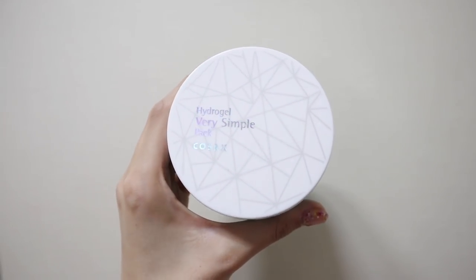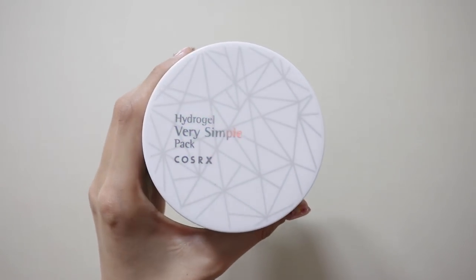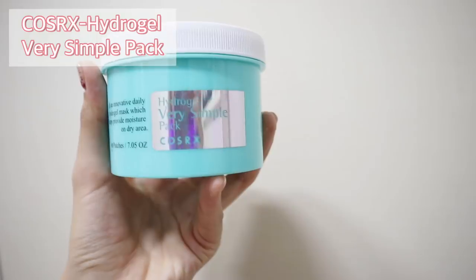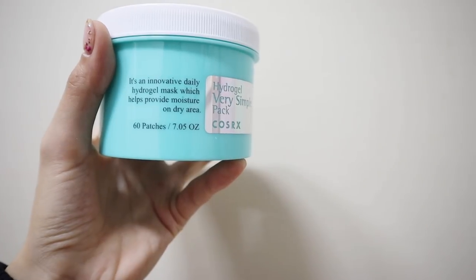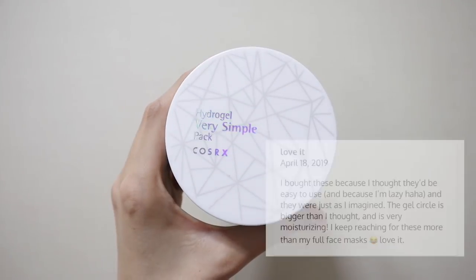I am a huge fan of COSRX products, and I'm so happy that this is actually on the list because I have tried this before. This is the Hydrogel Very Simple Pack. And for those of you guys who have very dry and dehydrated skin, this is going to be filling your skin up with moisture.